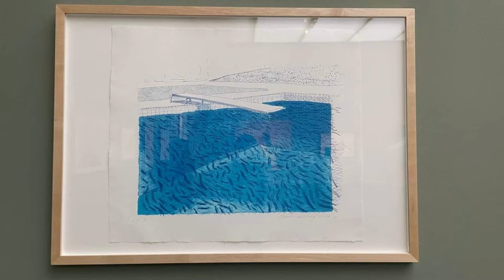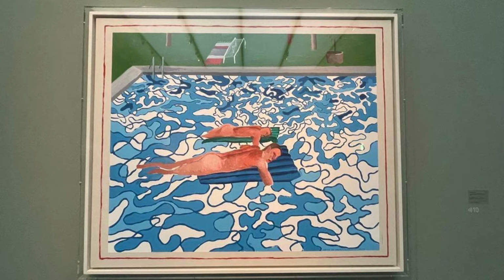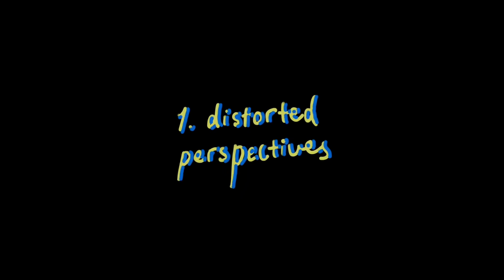Today we're going to look into some of the paintings on exhibition at the Kunstmuseum Luzern. The exhibition is called David Hockney, Moving Focus.